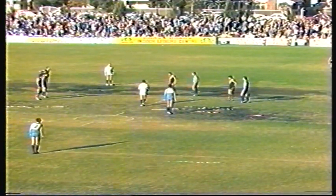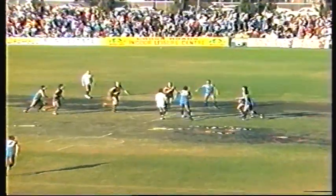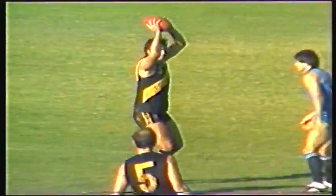Siren sounds to start the last quarter here at the Bay. Glenelg in front by 30 points. They're kicking against the breeze. They must hold off Sturt. Derrington, high up in the air. Holst, has he been paid the mark? Has it gone 10 metres? It has.